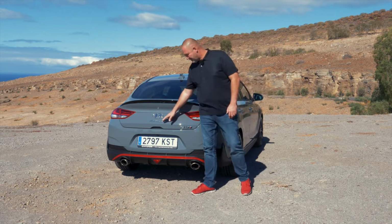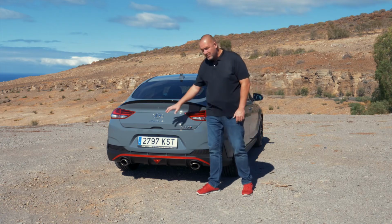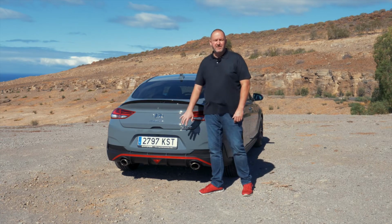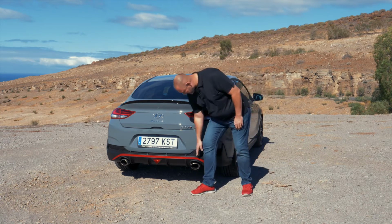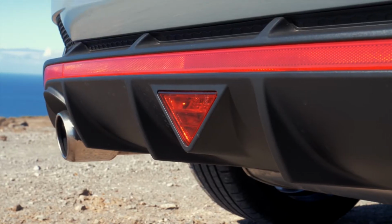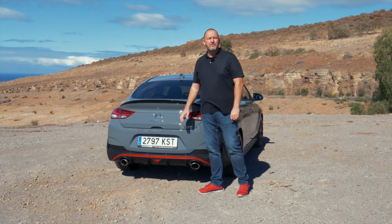Of course, we do find the Fastback signature here at the rear, and very important, we have 2 exhaust pipes, and these are real exhausts. And if you order the performance version, which we're driving, this is a modular exhaust system, so you can play a bit with the sound. And then we do have this reflector here, which gives the car the extra pressure to the ground. And very important, we have this triangle here, which we already know from the standard Hyundai i30, but here it is the rear fog light.